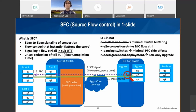Of course, we can also carry something like a DSCP or any other field in the 5-tuple header so that the congestion point can be correctly identified using that information. But once the SFC signal is received at the sender, let's say in an ideal scenario where the sender host can make use of this information, maybe either tweaking the congestion control algorithm or the queuing system, then we can directly pause that particular flow contributing to the congestion.